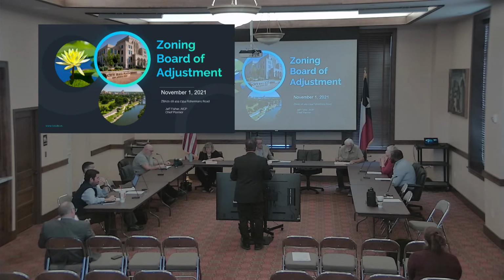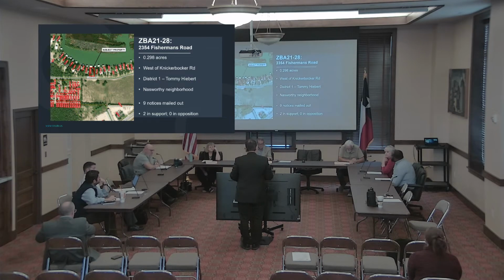Good afternoon, Chair Cortese, ZBA members. This is our only case today. Jeff Fisher, Chief Planner. This is ZBA 2128. The property address is 2354 Fisherman's Road. Pretty straightforward. The applicant just wants to put a carport in his front yard. So this is west of Knickerbocker in District 1, Tommy Hebert, in the Nasworthy neighborhood. We sent 9 notifications and we received 2 back in favor.